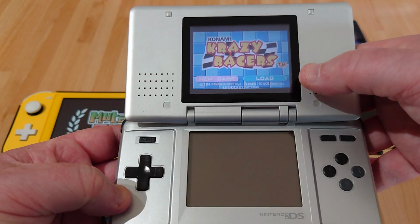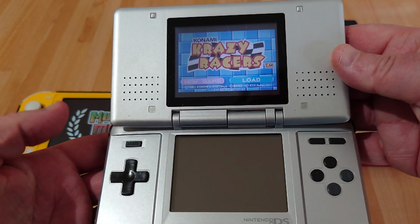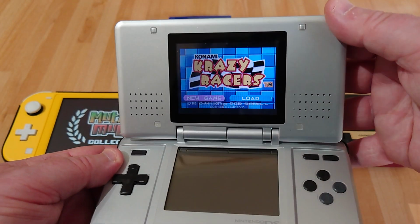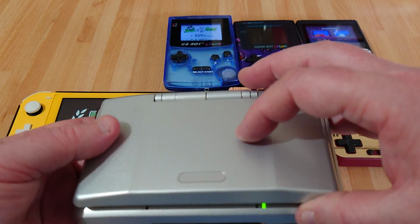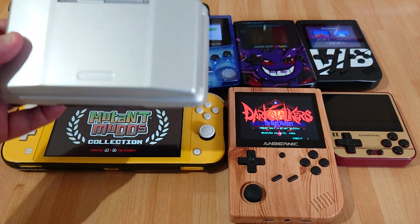The screen's just kind of on its way out. It's not brilliant if you look up really close to it, but other than that, it's in pretty good condition. You can still pick these up reasonably cheap, although they seem to be going up a bit in value at the moment. I can't remember what I paid for it, to be honest. It wasn't a lot of money though. I didn't pay a lot of money for that one.